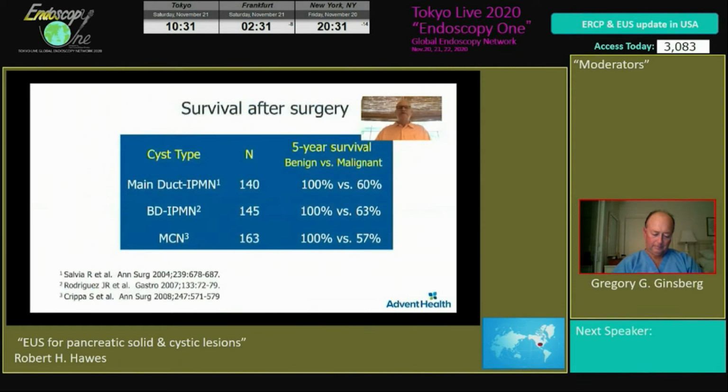The reason that this is critically important is you look here at the 5-year survival when you do surgery on these lesions when they're still benign versus when there's already malignancy. And you can see here that the 5-year survival, if benign lesions are detected, is almost 100%, whereas it drops down to about 60% if you're operating on these patients after malignancy has already occurred. So I think this is an issue and a problem.